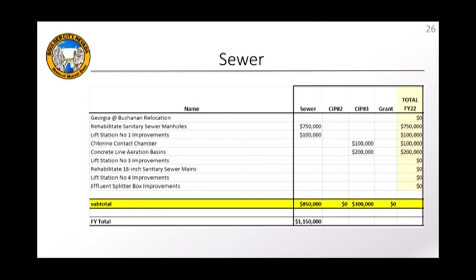We move on to sewer. And again, just a reminder, we're only asking for tentative approval and final approval in June for fiscal year 22. So that's why if there's projects at the bottom that don't show funding, it's because their funding is beginning in outward years.